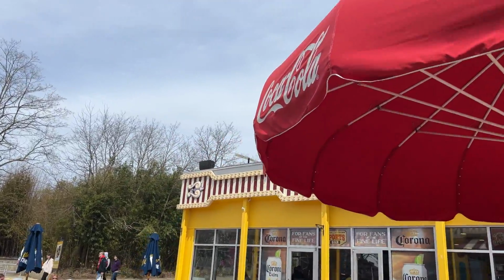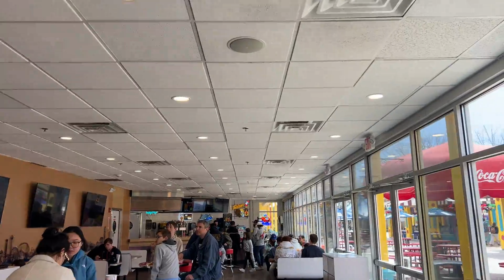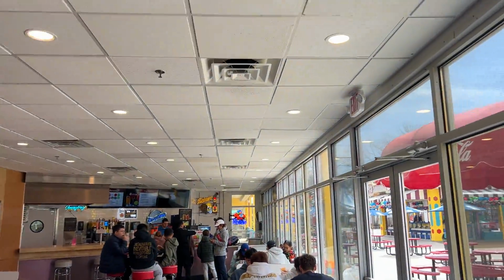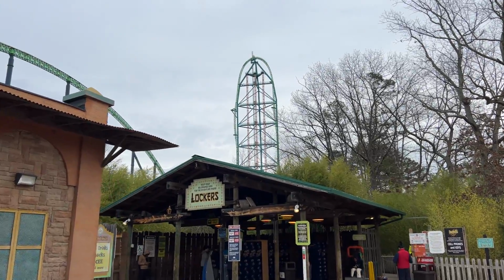Something else the park has been doing, not every day, but on quite a few days, is what they call a soft closing, where say the posted closing time for the park is 8 o'clock. The park won't actually close at 8 o'clock. They'll start winding down operations at 8 o'clock, and the park would officially close at say 8:30 or 9 o'clock.